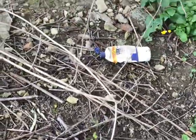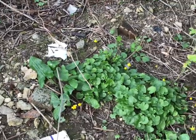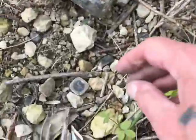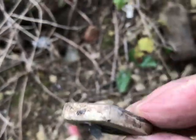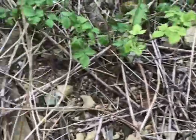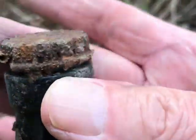This is the area where, about a year ago, we found the toy coach. Still got that somewhere, can't remember where. Yeah, that's out of a battery. That's a battery cell. When they're functioning, that would have been 1.5 volts. Rusty old cap on a bottle.